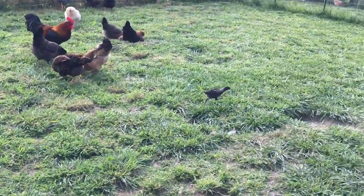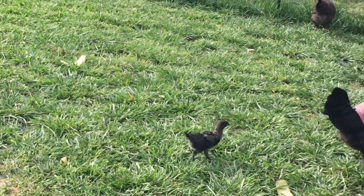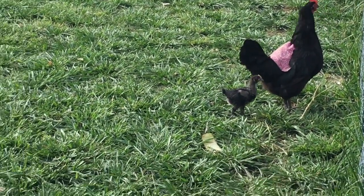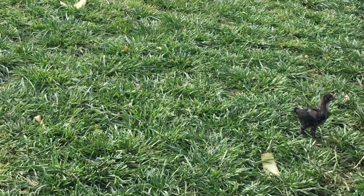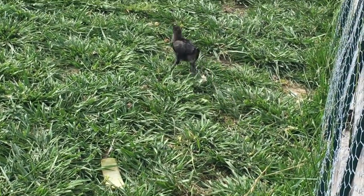There's the one that I think is definitely a rooster. Let's see if I can get close. I don't know if you can see, but that comb is already huge, and he's going to find the mom. See if we can get a little bit closer without scaring them. They're kind of skittish because they are babies. No, he's running away.